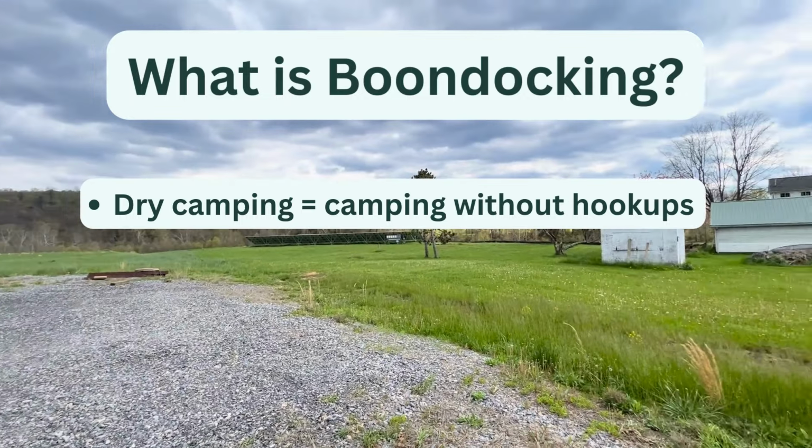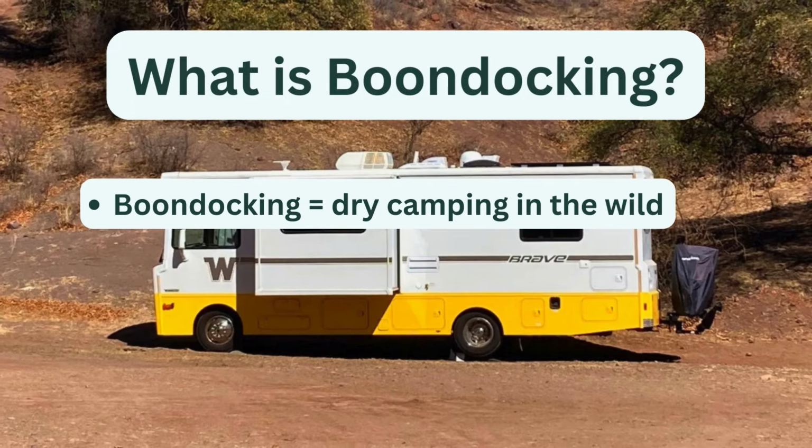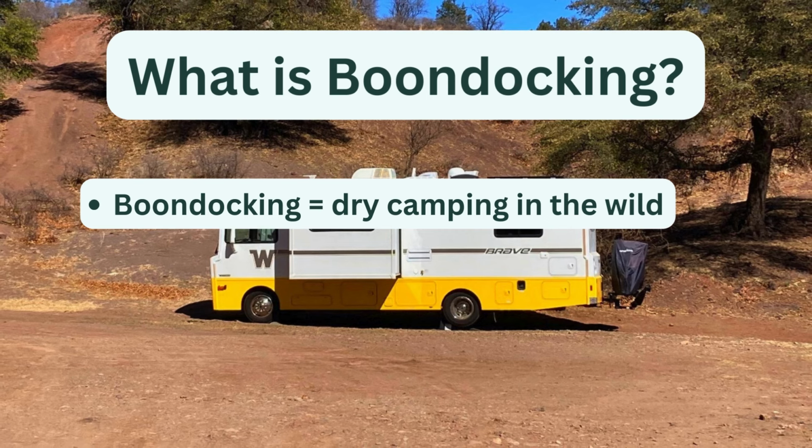Dry camping is simply camping in your RV without any hookups. Some people use the terms boondocking and dry camping interchangeably, but boondocking usually refers to dry camping on undeveloped land. In simple terms, boondocking is when you find a place in nature outside of developed campgrounds to park your RV. Common boondocking locations include forests, beaches, and public lands managed by the U.S. Forest Service or the Bureau of Land Management.